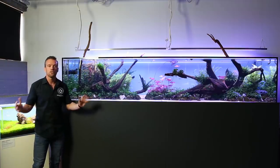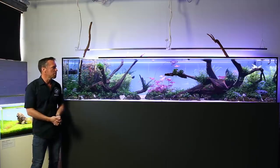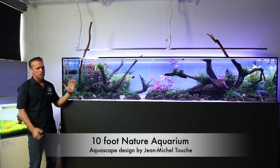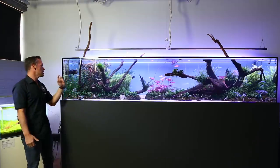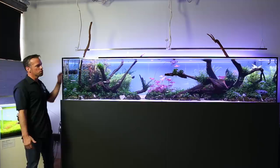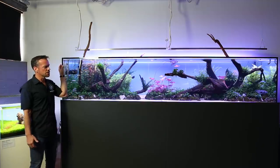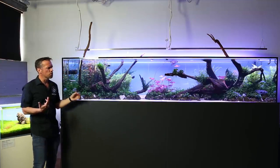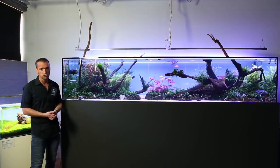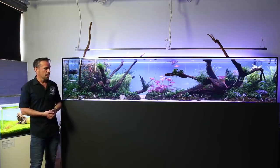Okay, let's start off with the biggest aquascape here at Aqua Depot right now. This beautiful nature aquarium, measuring about 10 feet long or 3 meters by 3 feet front to back, or just under a meter by 2 feet tall or 60 centimeters. Overall volume, I think, is about 1600 liters or about 400 US gallons.